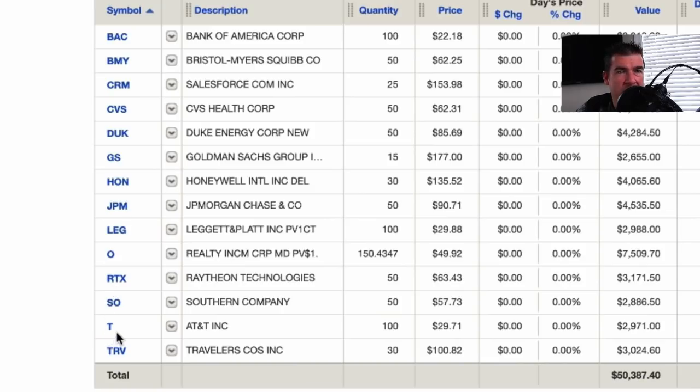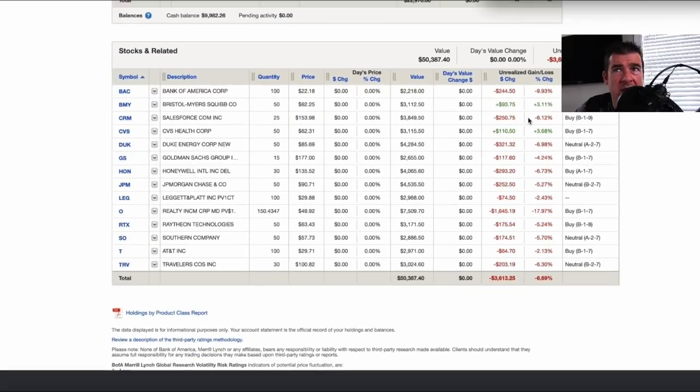AT&T with regard to the telecom. Man, I lied to you guys. I entered into Travelers. That's also financials. That's a large Dow component insurer. So I actually entered into 4 financials in this, and then finally telecom here at the top with a 100-share position in AT&T. So with that, guys, we'll jump into Roth IRA number 1 and we'll continue the review.